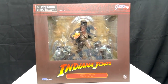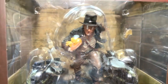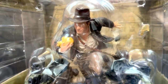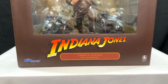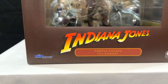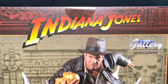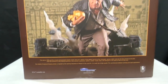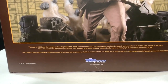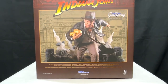This is the Indiana Jones Temple Escape diorama from Diamond Select Toys, and I'm going to take him out so you can see him without the glare here in just a second. But let's flip him around here. On the back of the box, it shows what he looks like out of the box, as well as having a little bit of information down here about Indiana Jones and the PVC sculpt.